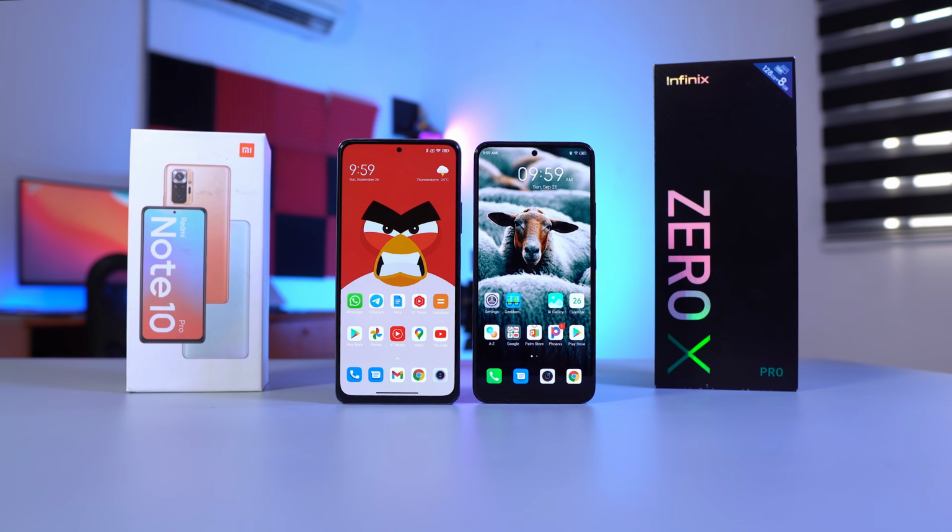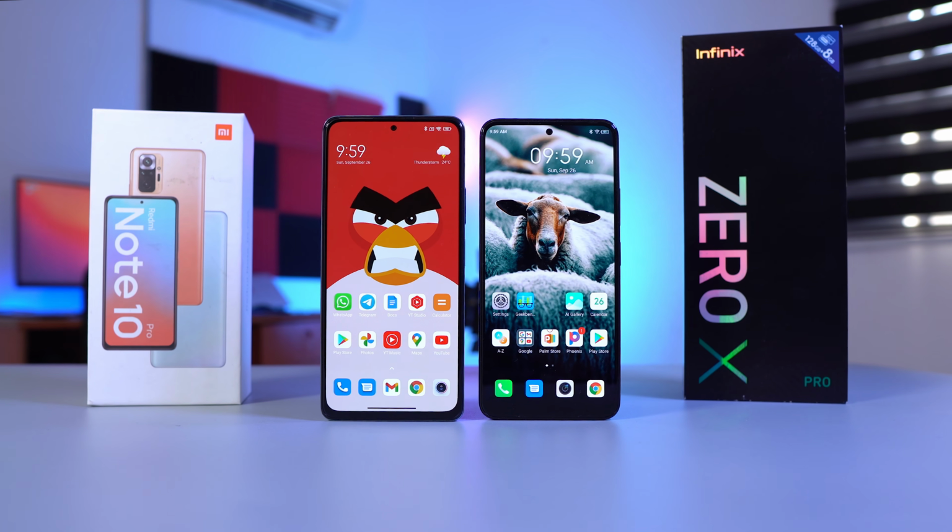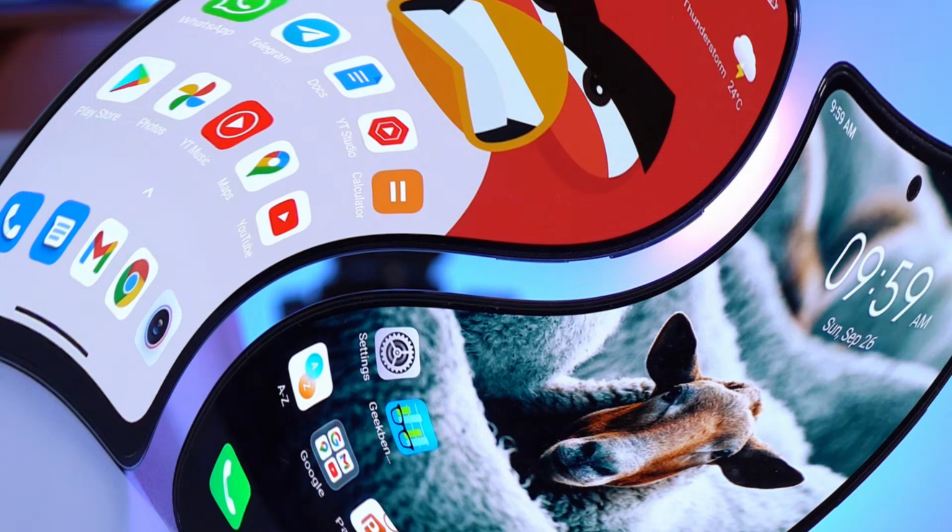Yo bro, who got you smiling like that? Is it the Redmi Note 10 Pro or the Infinix Zero X Pro? Let's find out. Starting off with what's inside the box.